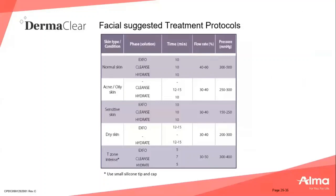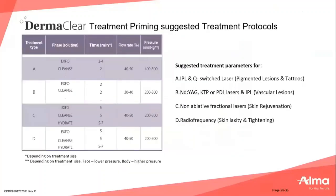So the DermaClear comes with our QRG with facial suggested treatment protocols for the face, for the chest area. And you can see here that it's more or less a 10-minute treatment per solution. And we've tweaked this accordingly to the needs of the patient's skin. So acne, oily skin will be slightly different as opposed to dry skin. So this treatment is a standalone treatment and provides a complete skin rejuvenation, non-invasive treatment. However, it can be very, very beneficial as a pre-treatment to a laser or IPL procedure.